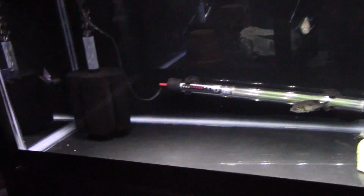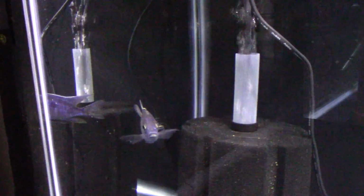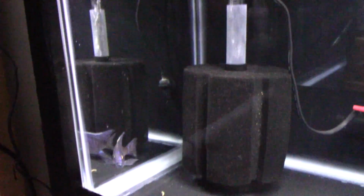And then below that is my Azurus group that I was talking about. Let's see, I don't see the male. He might be hiding. Yep, he's hiding. Oh no, that is the male, sorry. I just couldn't tell from the light and from the front. Anyway, he's pretty nice. Really nice fins.